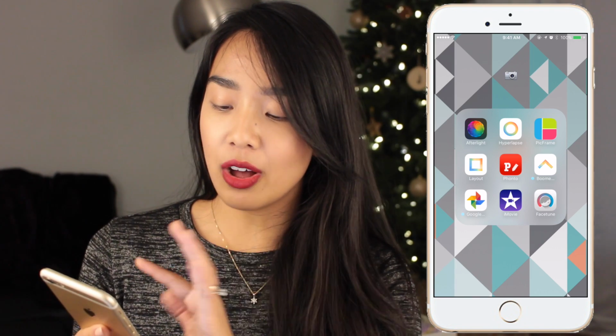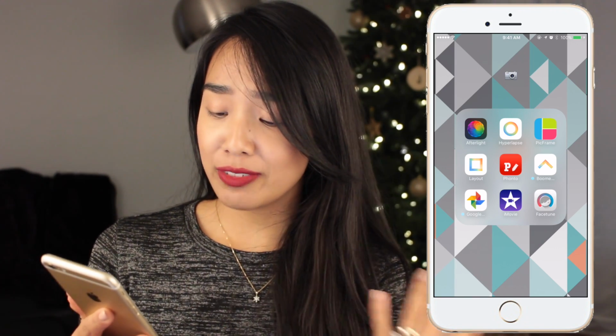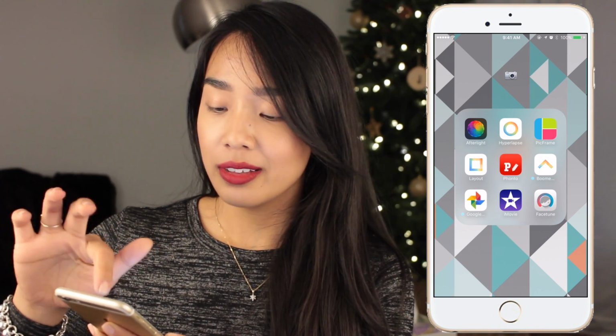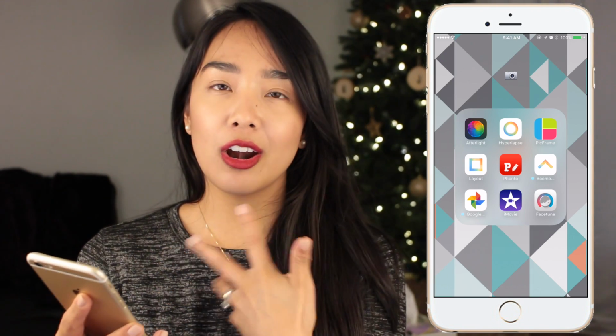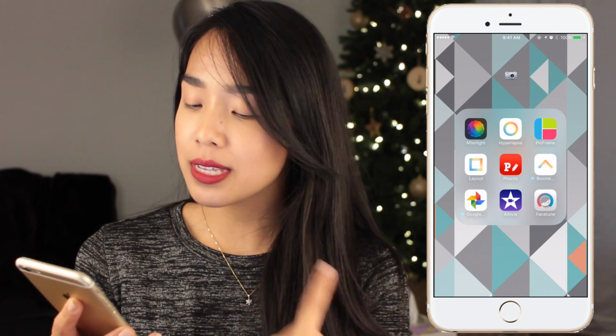Then I have all of my photo apps. This is a folder that I just stuck everything into. It's all kind of photography related, so that's why I put the little emoji for a camera instead of actual words. I just like using the emojis, I don't know why. So these are kind of my favorite photo editing, photography related apps, I guess.